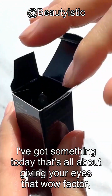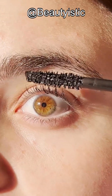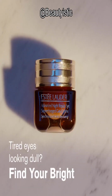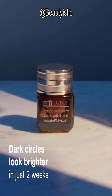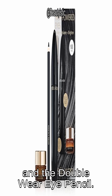I've got something today that's all about giving your eyes that wow factor, whether you're going for subtle sophistication or full-on glam. We're taking a closer look at the Estée Lauder High-Powered Eyes Turbo Lash Mascara 3-piece gift set. This set isn't just mascara, it's a trio designed to define, volumize, and brighten your eyes. And it comes with the Turbo Lash Mascara, Advanced Night Repair Eye Cream, and the Double Wear Eye Pencil.